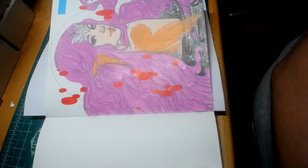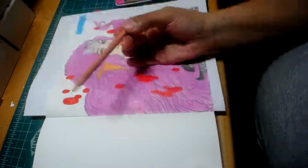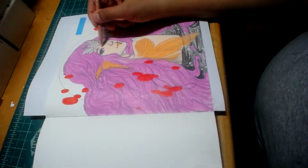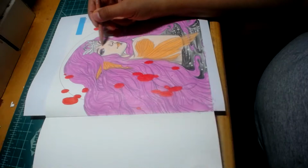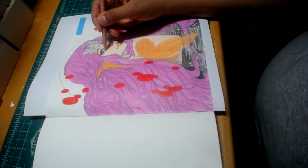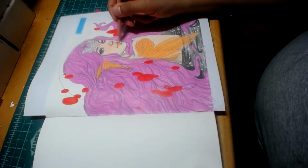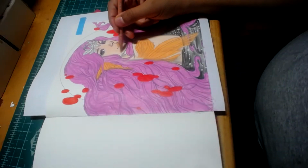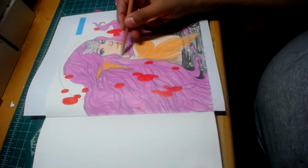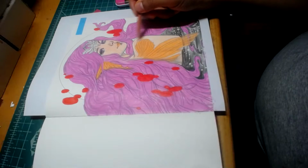Sorry, I'm just looking for my nectar and I can't seem to find it. Nectar gives the tone just a little darker, not too dark. The thing with nectar is you have to be careful how much you apply, because if you go too hard with the nectar color, then you make the girl darker skinned.